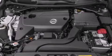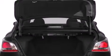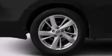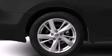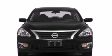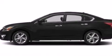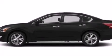All of the following features are included: Bluetooth cell phone integration, a low tire pressure indicator, traction control and stability control systems, side curtain airbags, air conditioning with automatic climate control, cruise control, full power accessories, a rear window defroster, speed sensitive wipers, and keyless ignition.